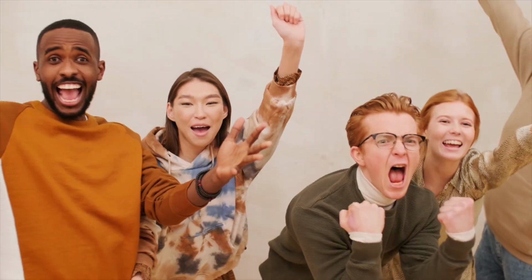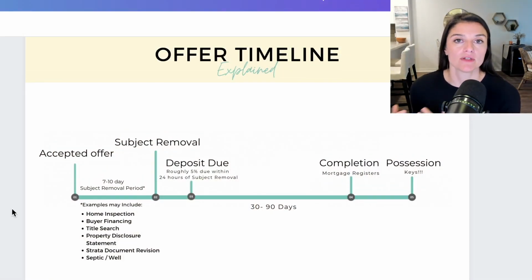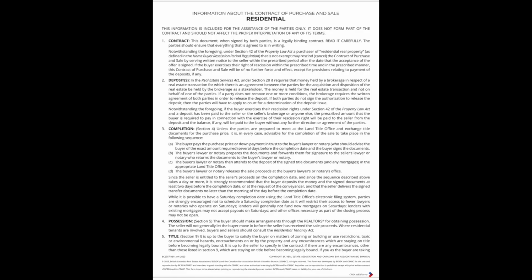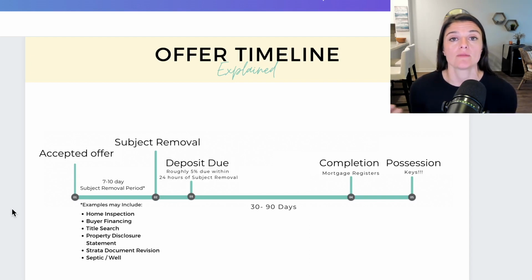So after searching and searching, you have finally found the home that you want to write an offer on. And so I'm going to go over the entire offer process from the time that you write the offer to the time that you get the keys. I'm going to share with you my screen, and we have the offer timeline here. What would happen is your real estate agent would prepare the contract of purchase and sale based on your terms and conditions. So things such as price, the dates that you're going to be moving in, and some other items that your real estate agent can talk to you about in more detail.